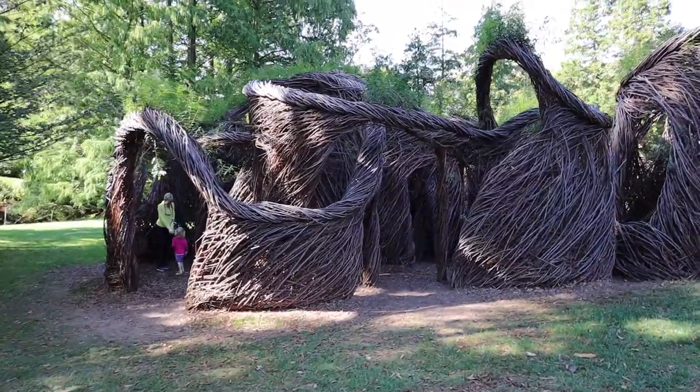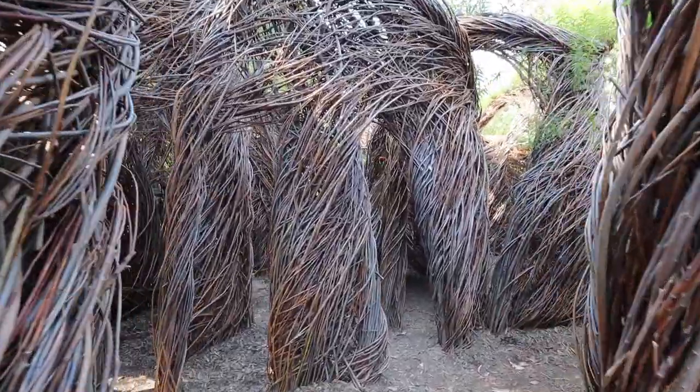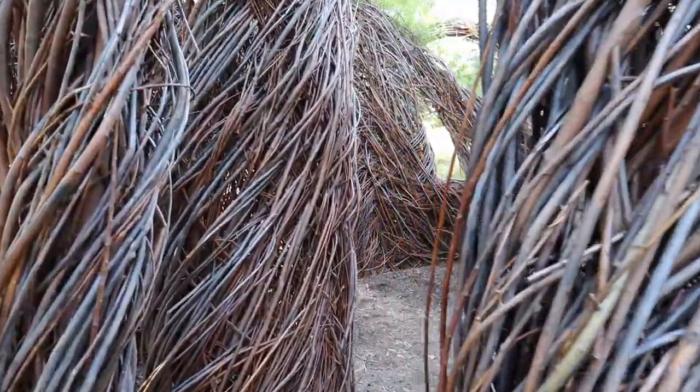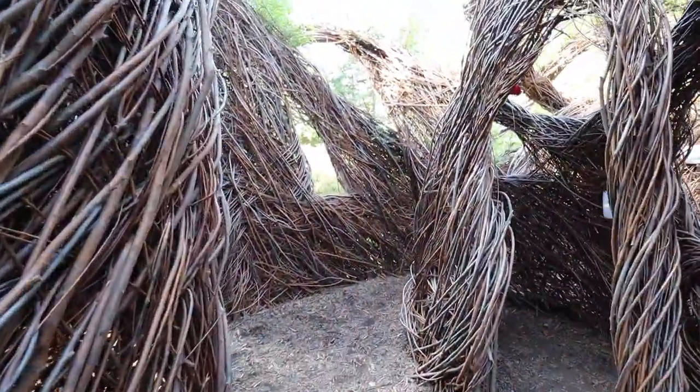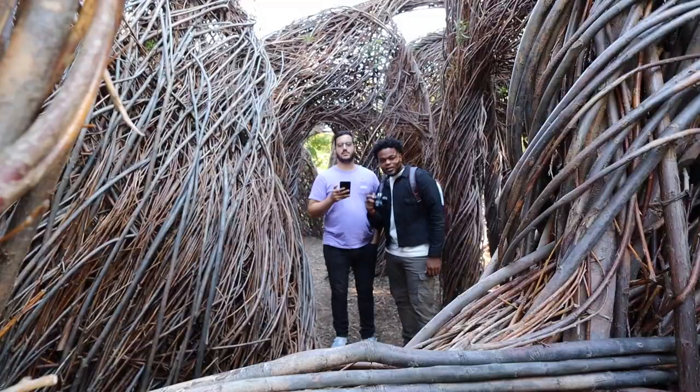Oh, there she is! There he is! This is Morris Arboretum's sculpture garden. This woven maze full of vines is called the Loop-de-Loop. It's a great area for your kids to run around and play, and for adults to take pictures.